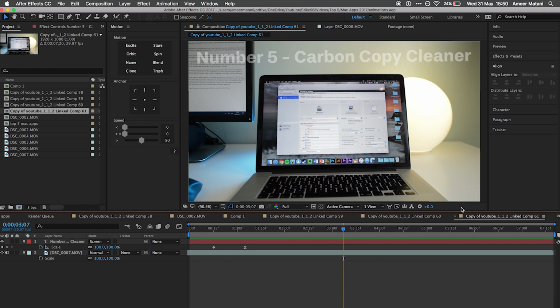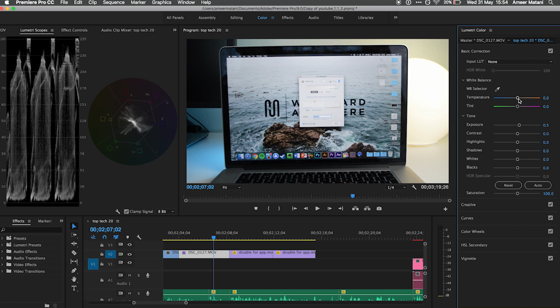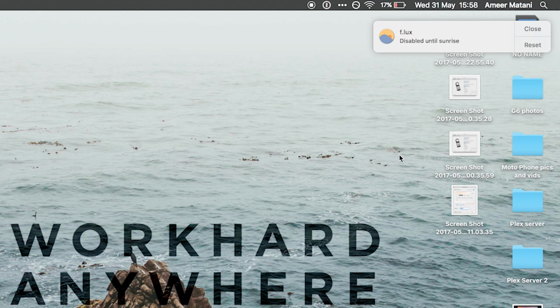Another really handy feature in it is that you can disable it for certain apps. So for example, I disable it in pretty much all the Adobe CC apps where I want the colours to be accurate. And I can also just switch it off for the night if I want to watch a movie, or I can switch it off for an hour if I just want it off temporarily.